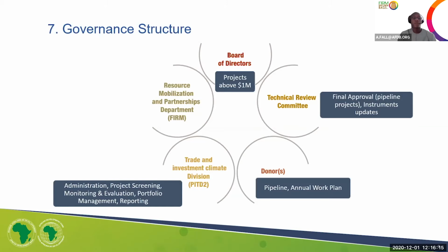Obviously, we have the resource mobilization and partnership development, which is at the core of all trust fund activities. And the administration of the fund is by the Trade and Investment Climate Division, so PITD2. So we are in charge of administrating, doing the project screening, monitoring and evaluation, managing the portfolio and reporting on the results of the project.